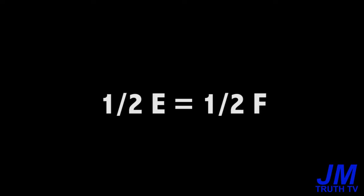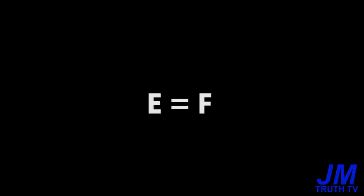However, if we take this equation, 1/2 E equals 1/2 F, and multiply both sides by 2, what we get is E equals F. That is not true. The glass being fully empty does not equal the glass being fully full. Now in algebra, they would say that's a true statement. But in the real world, it is not true. Correct? Because I can't have an empty glass and say it's a full glass.